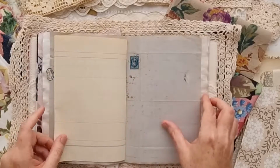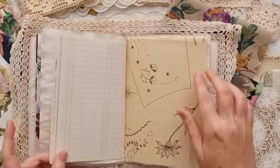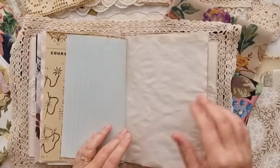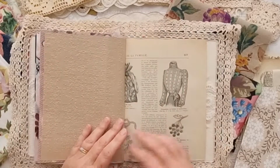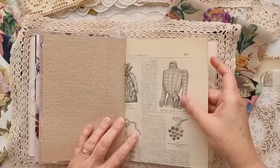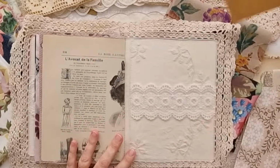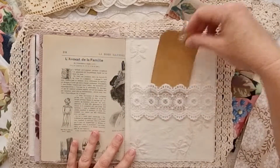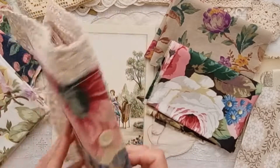the middle of the next signature. I have slightly changed all of the pages around in each journal rather than copying this exactly, but you will get these pages, obviously not that exact page from the magazines, but very similar. And we've got our belly band in the back. So that is the journal.